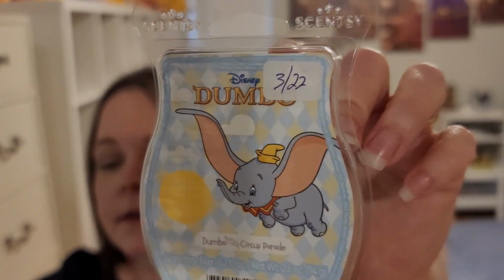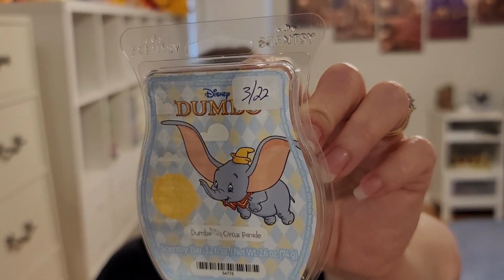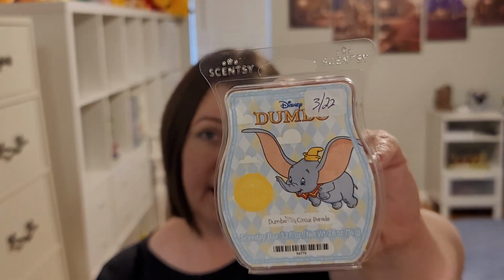Dumbo is clementine, creamy peach, fresh mango, and vanilla bean. And yes, it is all of that. You get it all. It is definitely a creamy scent though. Very creamy. I don't tend to like peach or mango scents, but this one I really like. It's got that clementine and that smooth vanilla creaminess to it. It all blends so well. It's a great scent. Don't know when it's coming back, but I think it's a popular enough scent and collection that it will make a return at some point.